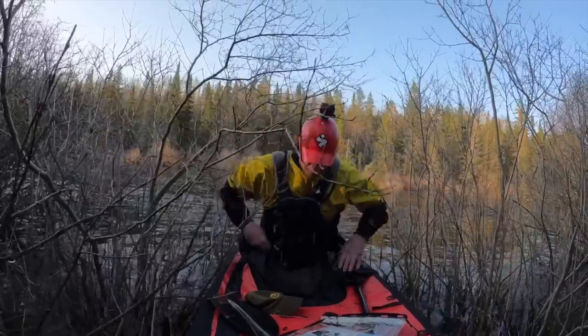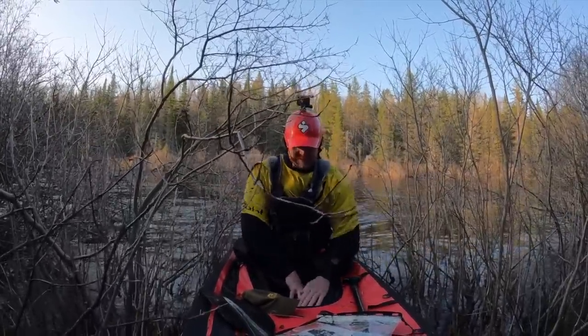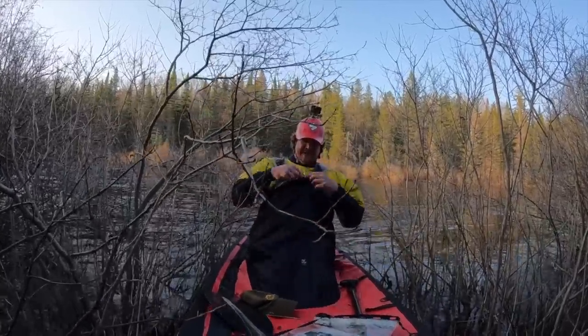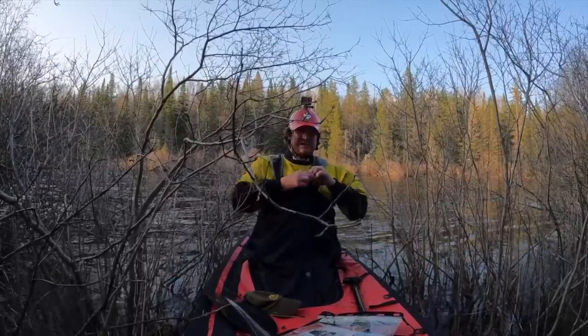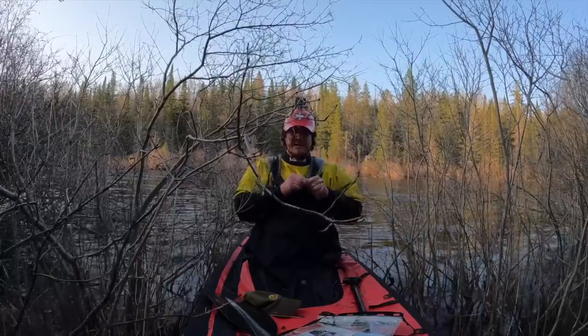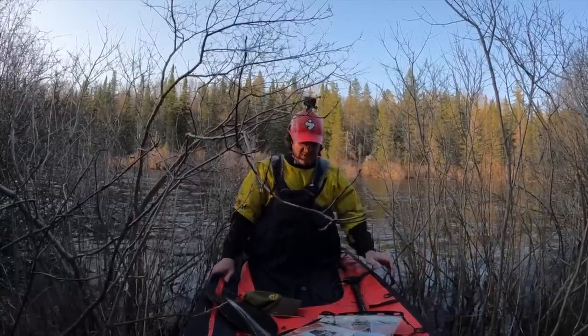I don't have the notes for it in my book. It looks like I'm missing a page. But Devil's Elbow, I believe. I've run it before, but the water wasn't nearly this high. And it's a class 4. The top of it's a class 2, and then you come down and then it's a short raging class 4.